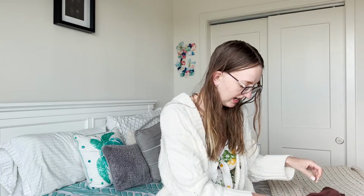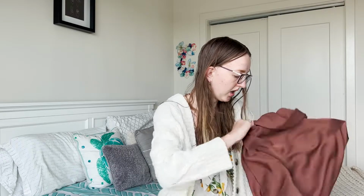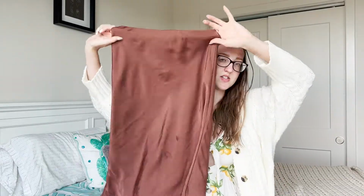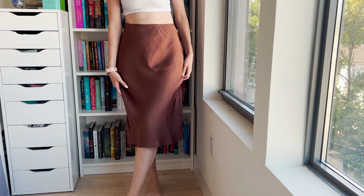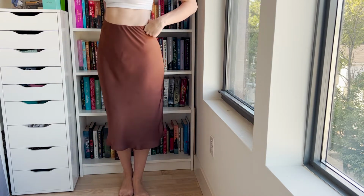And then, don't judge me, I already wore this skirt once and I spilled on it, so that's fun. And the place didn't give me any napkins. So if you see the stain, ignore it. But yeah, it's just this rust colored midi skirt that I really love. I think it looks really cute. I love wearing midi skirts to work.